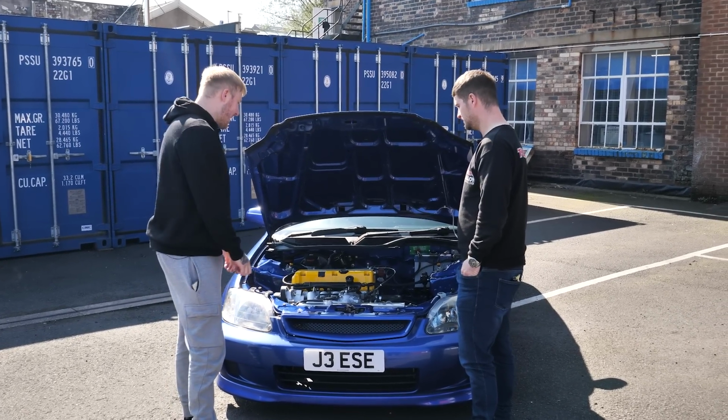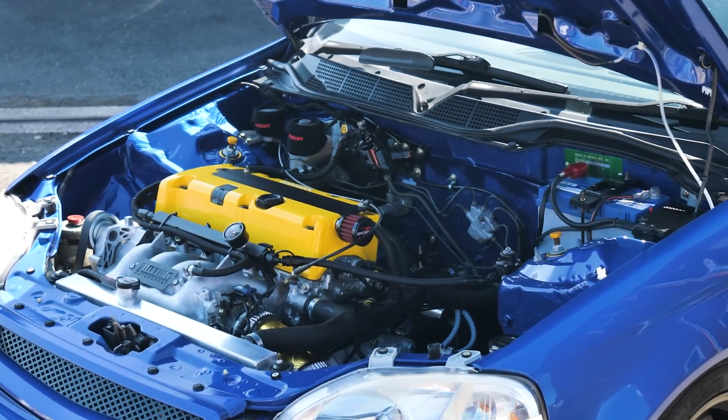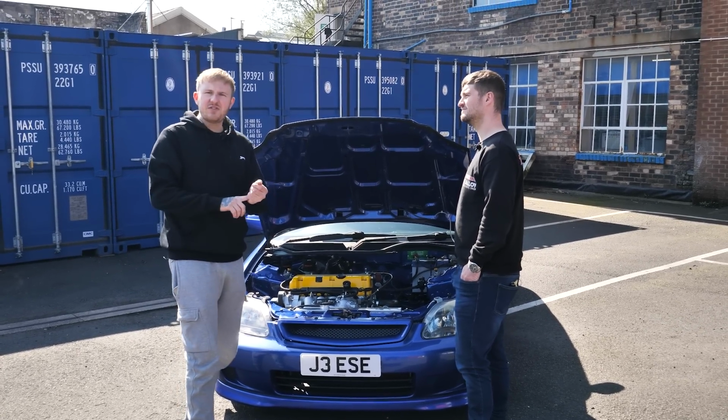Huge difference. And then the actual gearbox, obviously it's just an EP3 gearbox. My good friend Will actually gave me the gearbox, donated it to the build, and he said it needed a 3rd and 5th synchro.